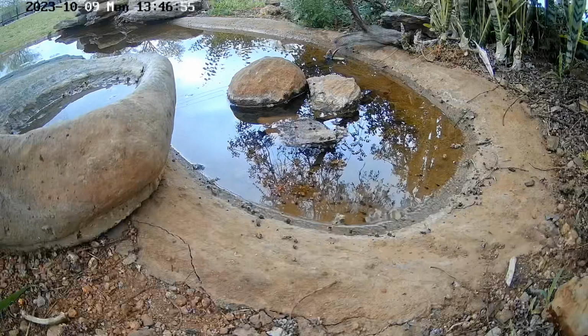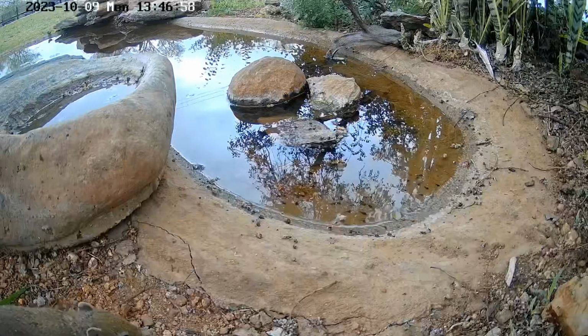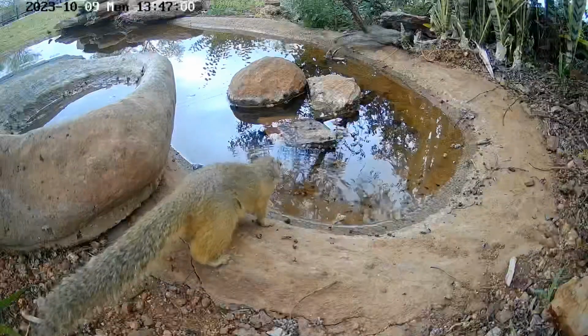The waterhole was fairly quiet this week, but luckily we had some little creatures coming to the pond.